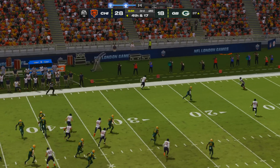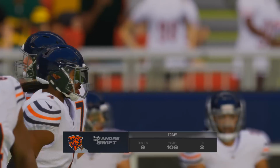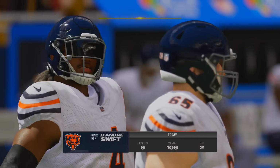And here's a very low line drive, almost whiffed on it. And no return here. Where will they spot it? They say just outside the 20-yard line. The Bears offense now gets set to head back onto the field.